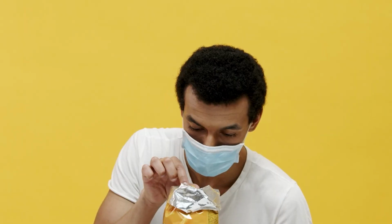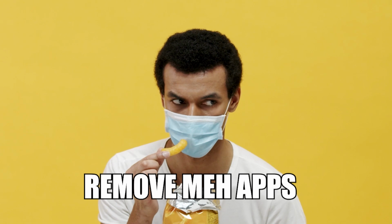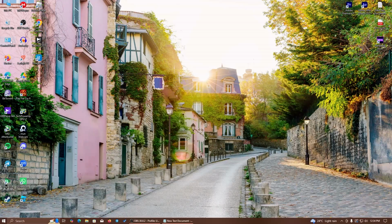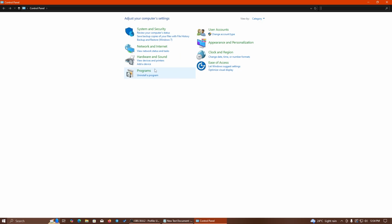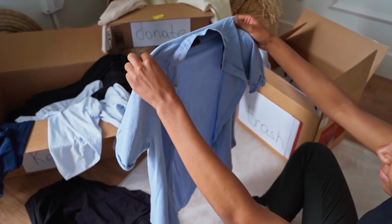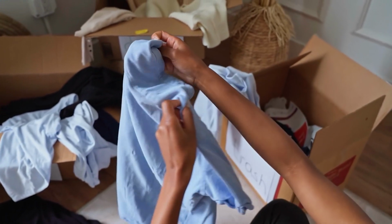Tip 3. Uninstall unused programs. Old or unused programs take up valuable resources. Go to Control Panel, then Programs. Select Uninstall a program, then look for apps you no longer need, and remove them. It's like decluttering your digital space.